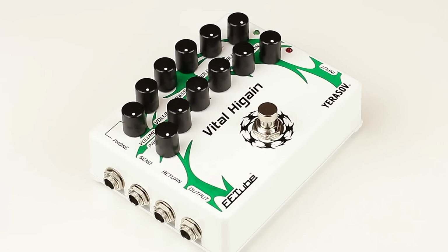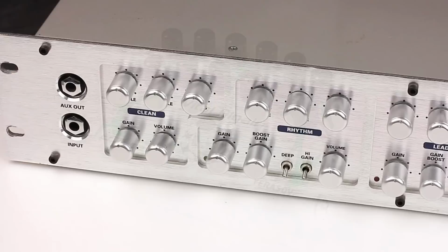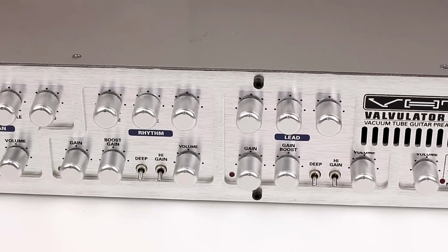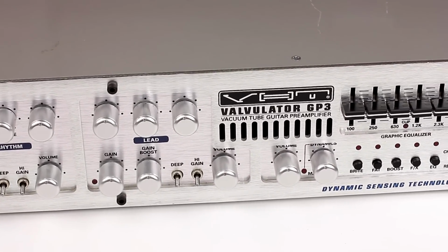As I mentioned before, Vital Higain was inspired by VHT or Fried amps. However, it's not supposed to be the same. And it can't. For example, this VHT preamp has 3 channels, a lot of different settings, master EQ, FX loop, MIDI. I would say it is almost overcomplicated, too many parts, some mistakes in the design, low reliability.